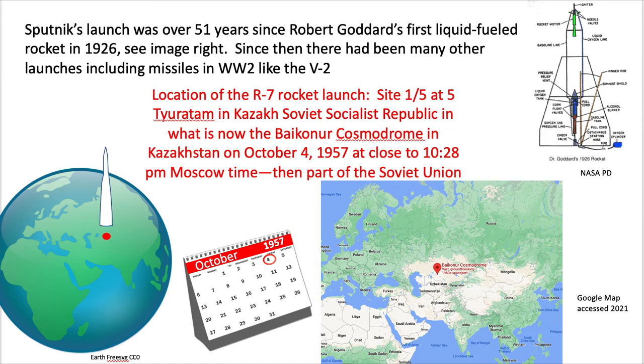And there had been lots of other rockets before. The first liquid-fueled rocket was designed by Robert Goddard 51 years earlier. And you can look at the world map, look at the globe, just to see where it was launched in what is now the Baikonur Cosmodrome, and was then the Soviet Union.